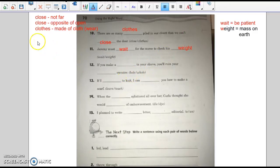All right, hole and whole. Hole, H-O-L-E, means like a hole in the ground, an opening. And then WHOLE means the entire or whole thing. If you make a hole in your sleeve, you'll ruin your whole sweater. If you make an opening in your sleeve, you will ruin the entire sweater.